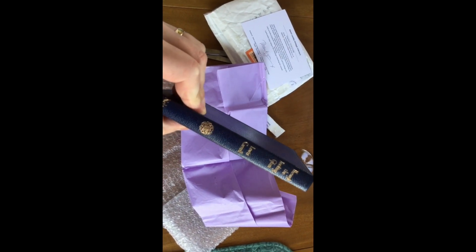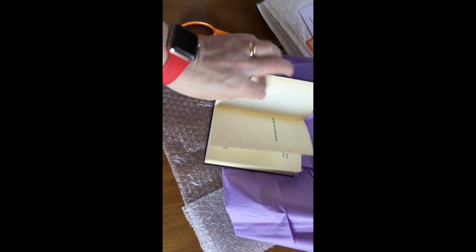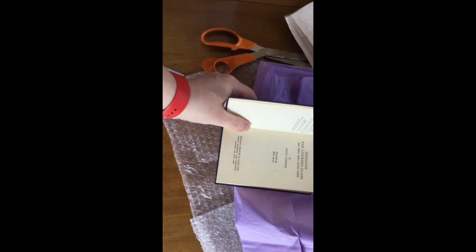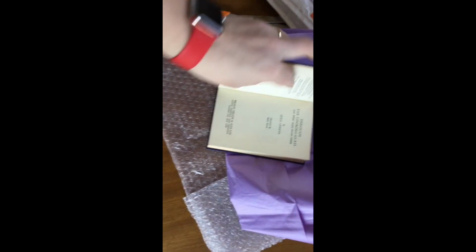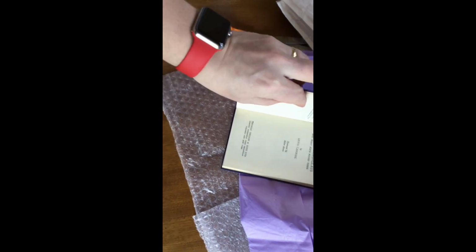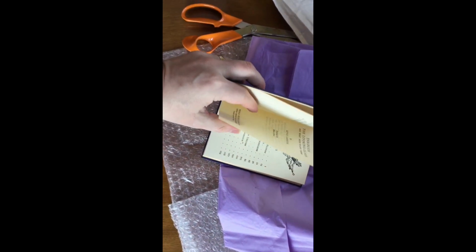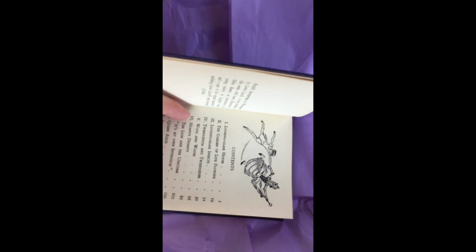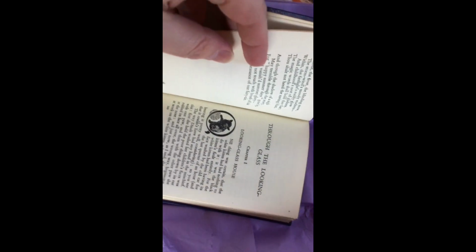Right, so it is Through the Looking Glass by Lewis Carroll. Another Alice to add to my collection. This is a leather-bound edition, and it's by the publishers Nelson. And it has illustrations by Helen Munro. It's lovely. That's the illustration. Well, one of the illustrations. If that was all the illustrations, I'd be not very impressed.